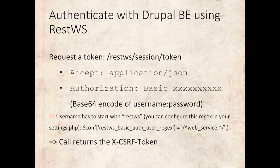An example on how to communicate with your Drupal backend, if you want to authenticate with it, the first thing you would need to do is request a token. How do you request a token? You would send a GET to restful/session/token, and in your header you would put Accept: application/json, and your authorization or your basic authorization key you would also send. The basic authorization key is in fact a base 64 encode of your username, colon, password. A pitfall here, very important, your username has to start with restful. I think it took us, I'm embarrassed to say how long it took us to figure this one out.